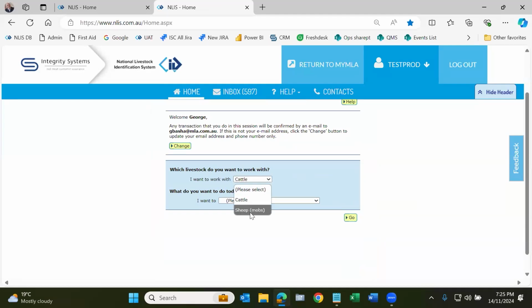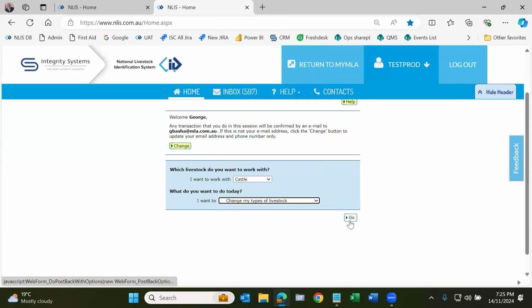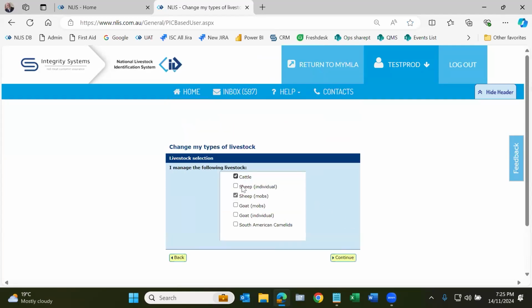I've only got sheep mobs because I'm in New South Wales. I haven't had to do it yet. So the first thing we need to do, from your home page, is change my types of livestock right at the top. There we go. Now I want to add sheep individual. Might as well add the lot.